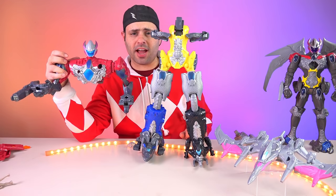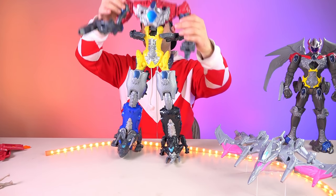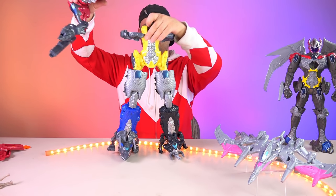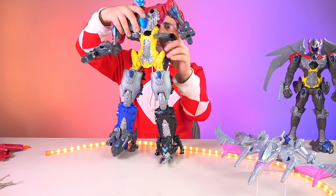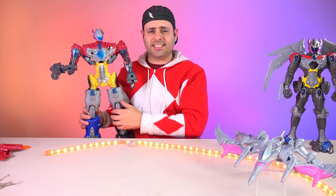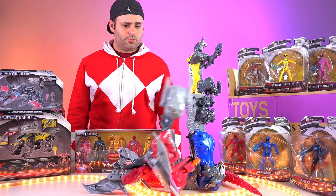All right, now this part I don't love. He comes down like that and there's no way to hold him in place. There's nothing that this is actually clicking into, nothing at all. And then this has already come undone. So you just kind of line it up and then there's pegs here and here. That is actually how you connect them. I really wish there was something more going on inside the chest because these come undone. He's just gonna topple over.